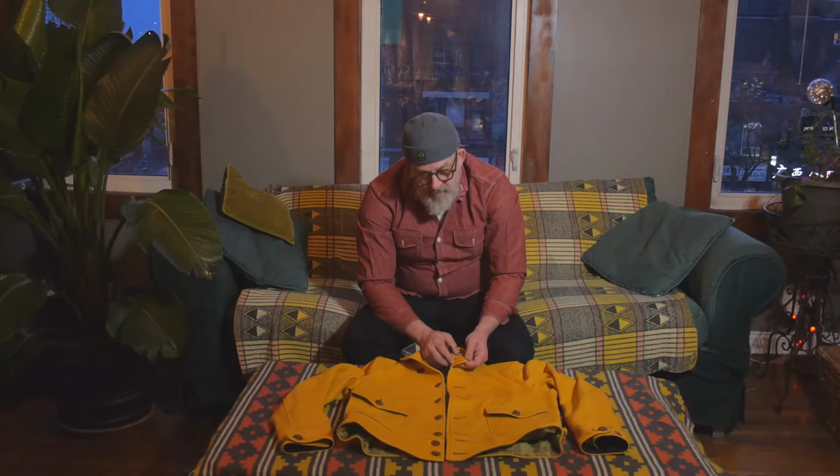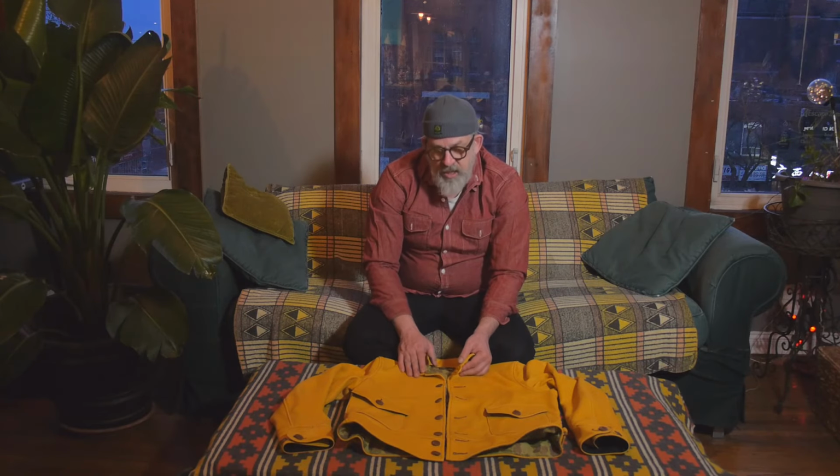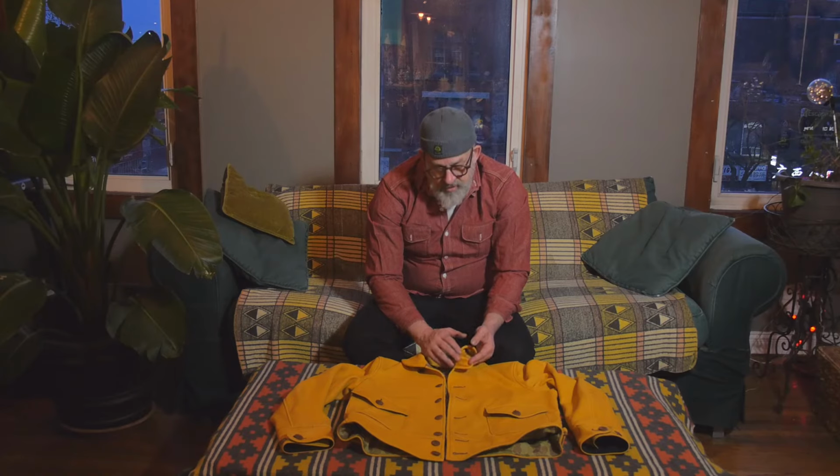And one of the historical and interesting things about Canadian jacket makers is that they tended to mix European styles with American styles when making their jackets, which meant often they would use these European tailored leather buttonholes rather than a buttonhole machine. Or they would have a double pointed yoke, which was very traditional in European jacket styling.